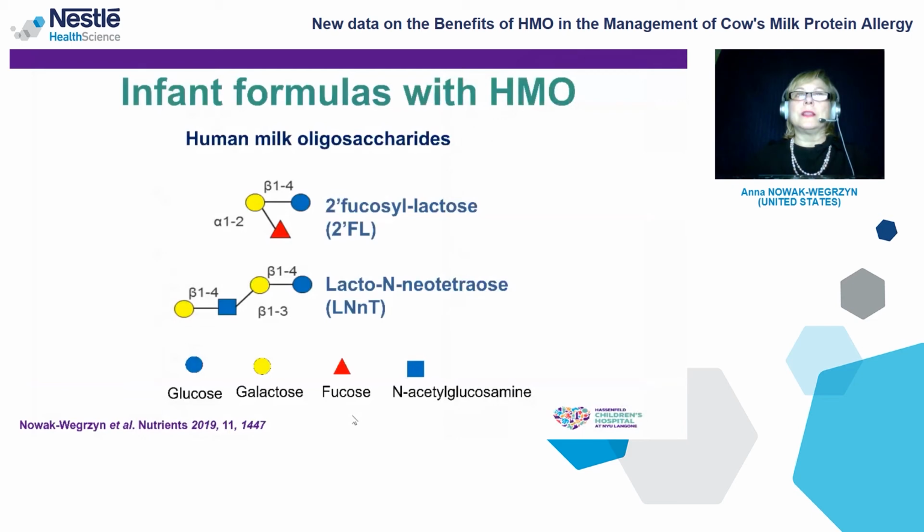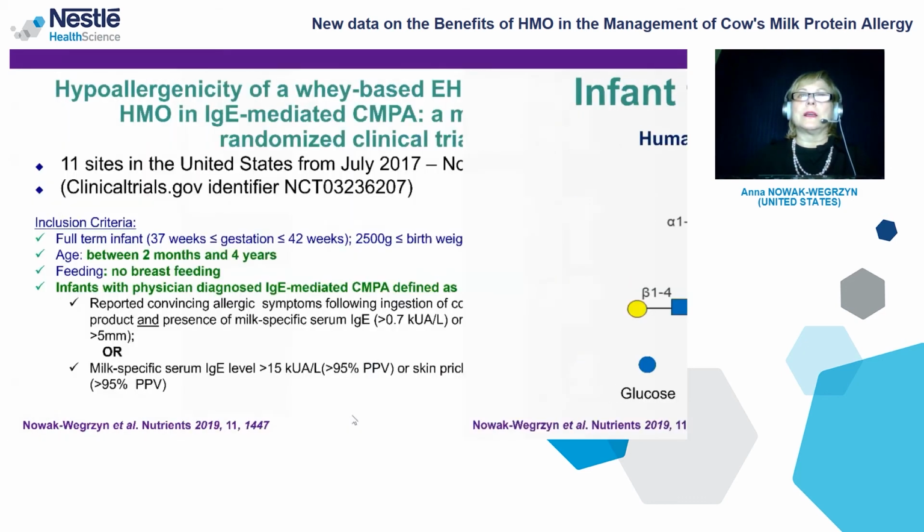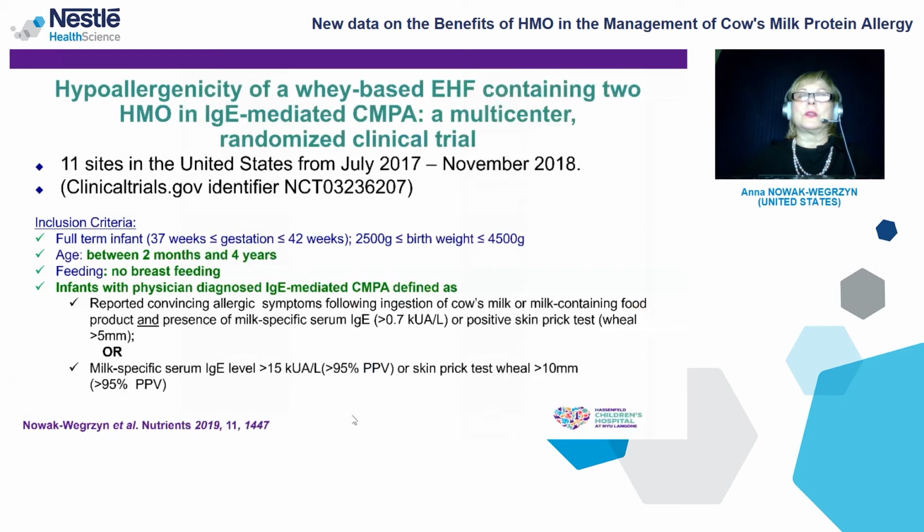With the advances in the synthesis of human milk oligosaccharides, the new generation of infant formulas are enriched with two specific human milk oligosaccharides that can be synthesized. This is 2-fucosyl lactose, for short 2FL, and lacto-N-neotetraose, LNnT. These two human milk oligosaccharides have been added to the whey-based extensively hydrolyzed formula.